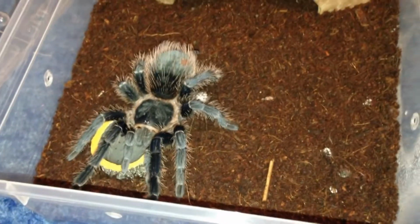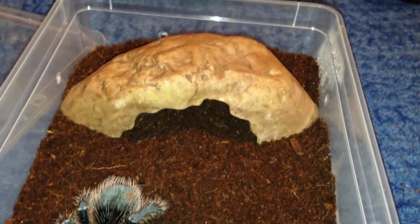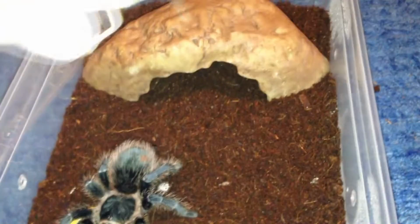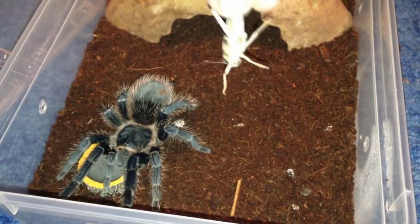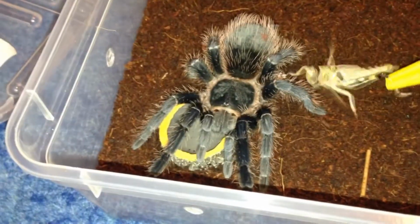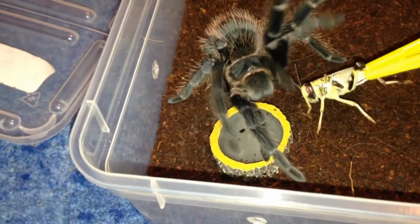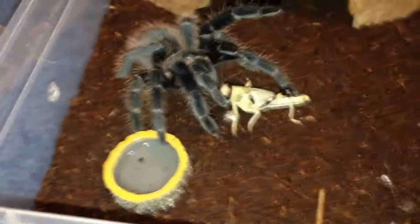This is my very skittish LP, unnamed for the moment. I've just put a hide in. That's easily enough size that'll make him calm down a bit. I think it's a he, but I'm dropping some food, but I don't think he'll be bothered. I'll grab with the tweezers just in case. Yeah, he don't seem to be too bothered. Go on, grab it.